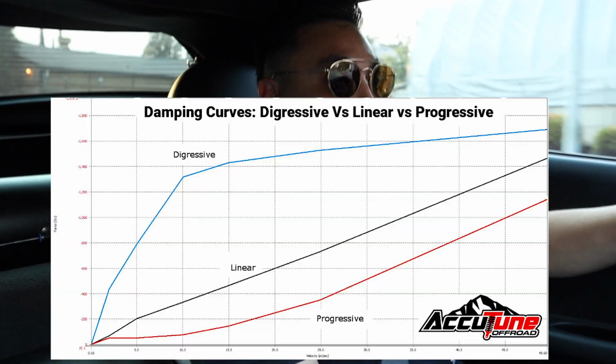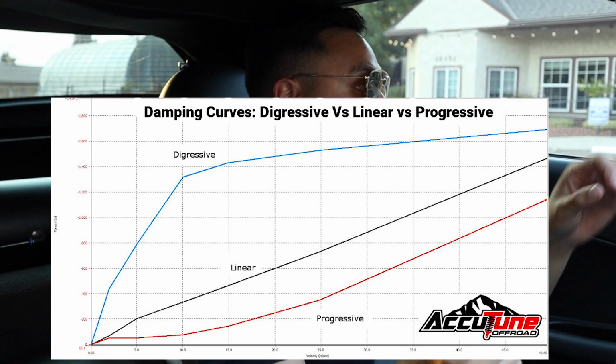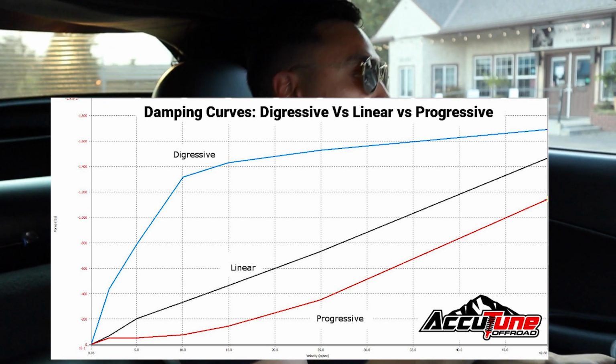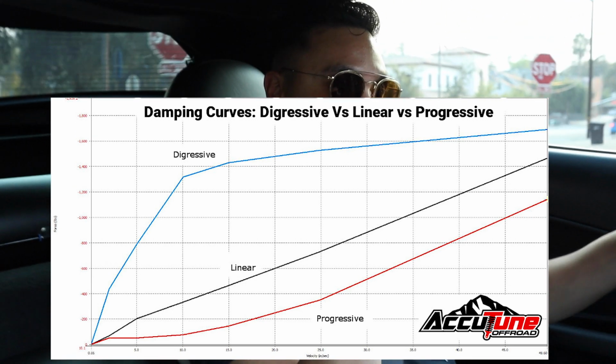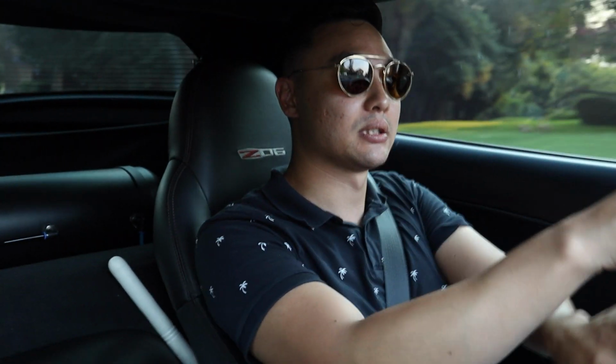The damping rate at low velocities is going to be substantially higher for a Digressive shock, whereas the linear is, well, it's linear. Basically, the faster your wheel is moving up and down, the more damping control is going to happen. That's why when you look at the linear, it's a linear rate, whereas the Digressive goes up and then tapers off. It kind of just flatlines.